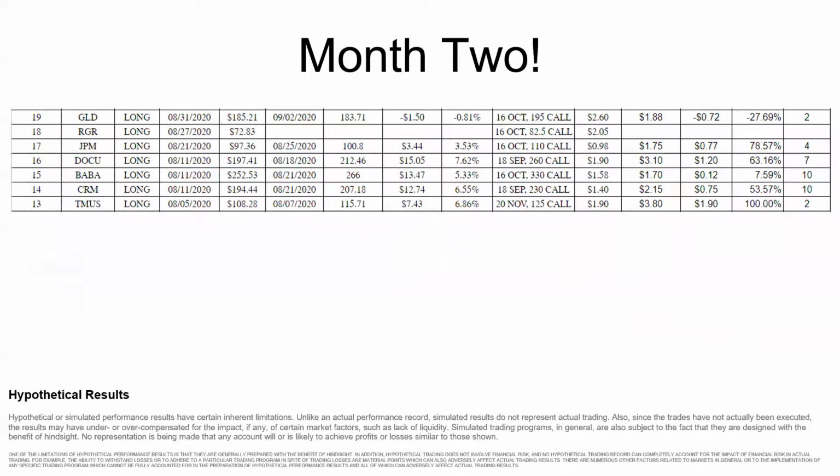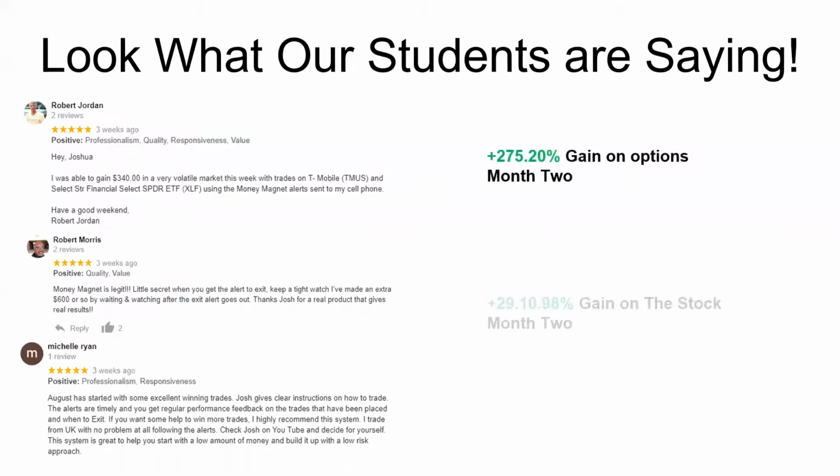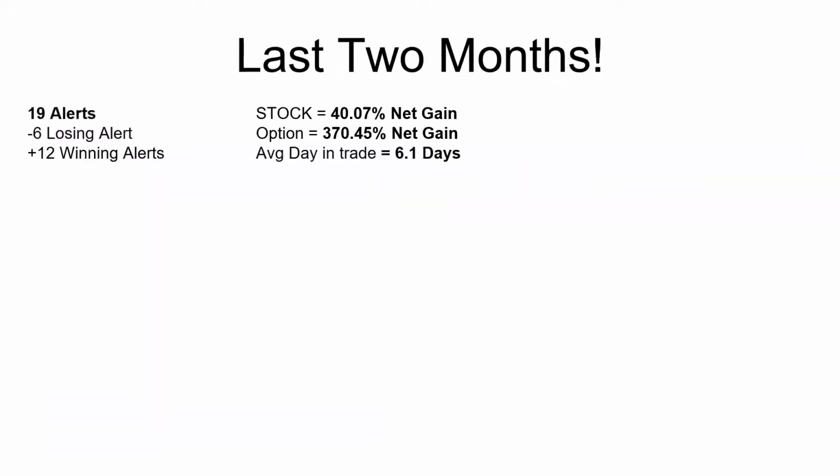On month 2, 7 alerts, 5 winning trades, 1 losing trade, 1 open position. On the stock side, 29.10% net gain. On the option side, 275.2% gain. And the average days in the trade is 5.8. That's $5,000 net gain on the stock side, or just over $400 net gain on the option side. And once again, over the last 2 months, that's 370.45% gain on the option premium and 40.7% gain on the stock side.